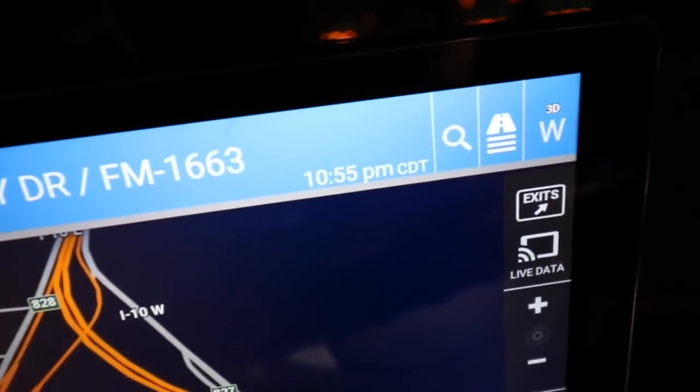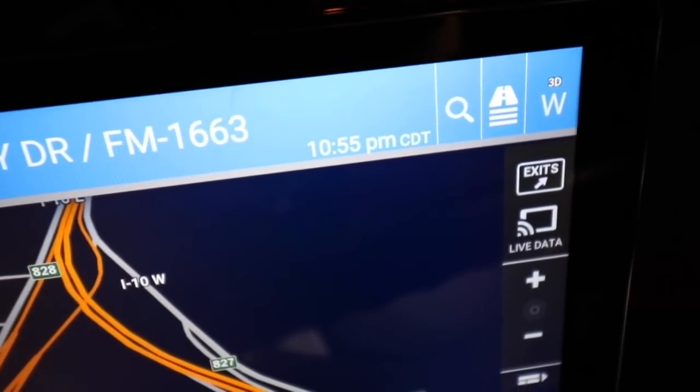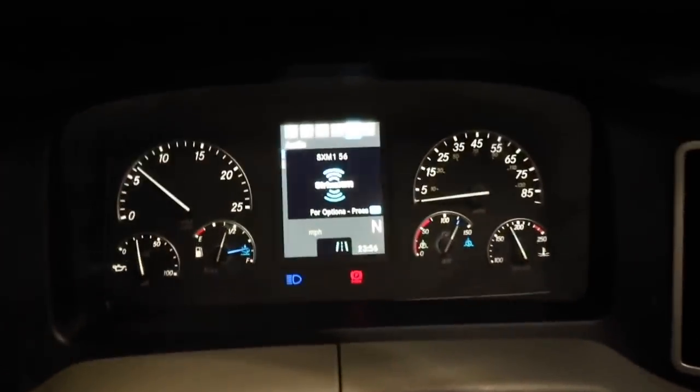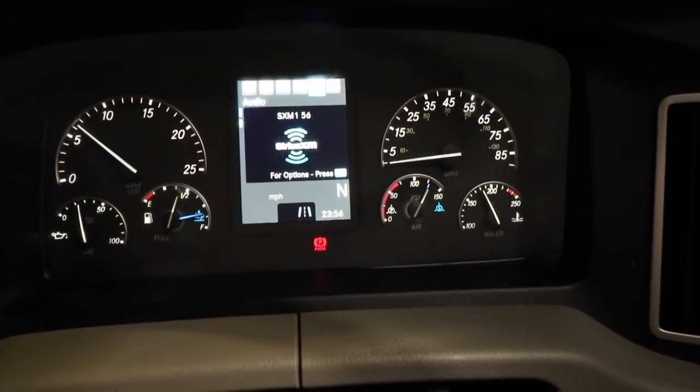I don't know how well that's picking up, but it says it's 10:55, but that is Central Time, the time zone I'm currently in. But the time zone my clock is based on is Eastern, and it's 11:56. Which, friends, is why I waited till about 3 o'clock before I started my shift.